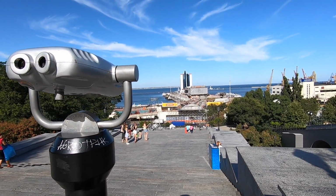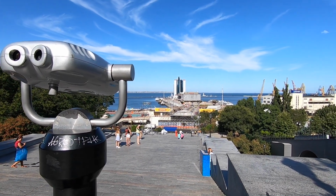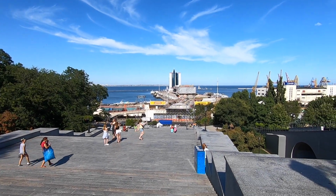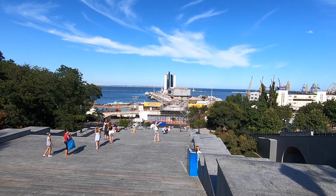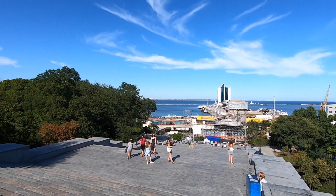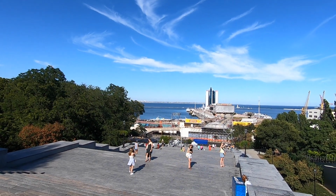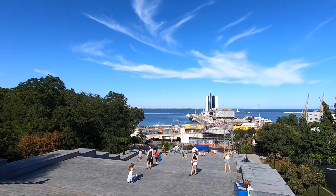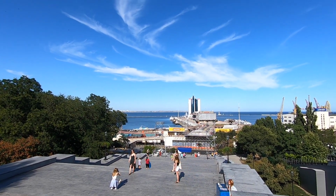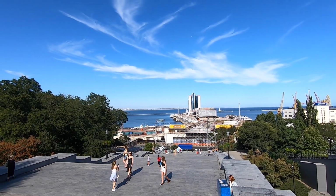So one of the cool impressions about this stairwell is, when you look down this thing, you don't see the stairs. You can't see the stairs until you're right on them. So it looks like just a drop off. So this is pretty cool. Alright, I'm going to head down the stairs and start this back up when I'm along the seaside here. So we'll be back up here in a moment.